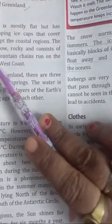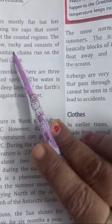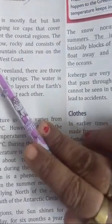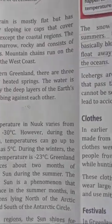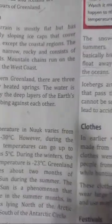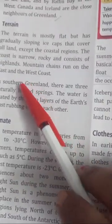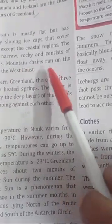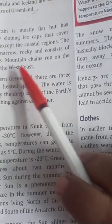The coast is narrow, rocky, and consists of highlands. Okay, so the coast is actually very narrow in shape and rocky, and consists of highlands. Mountain chains run on the east and the west coast.